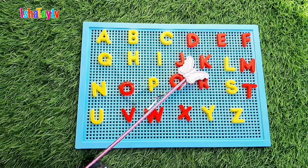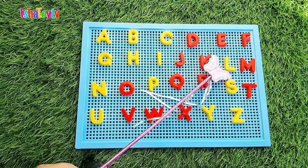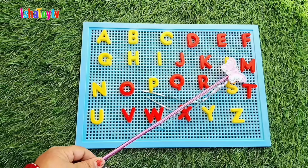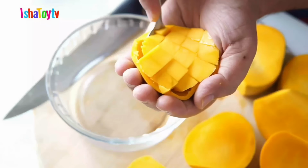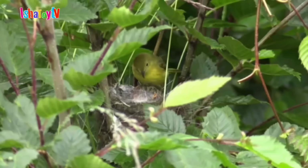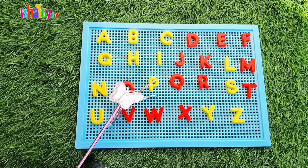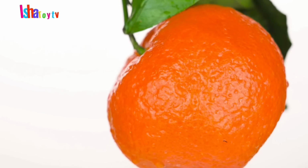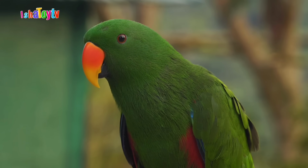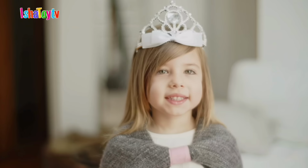K for kite. L for lion. M for mango. N for nest. O for orange. P for parrot. Q for queen.